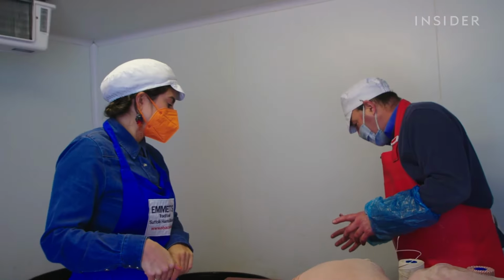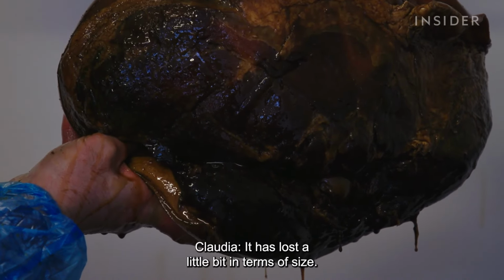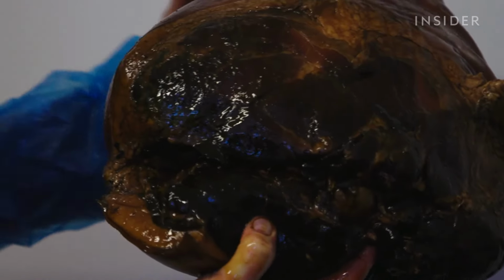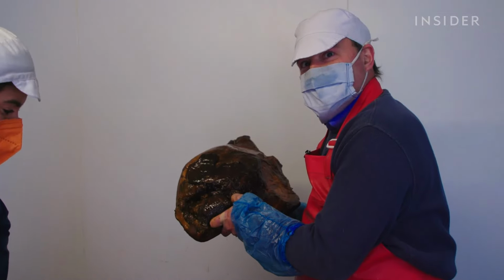Here you have 20 gammons on the bone. This has been in here for a week so far. It has lost a little bit in terms of size. As you can see, it is gaining color, taste, flavor straight away. I turn them twice a week. I don't go to the gym. I lift ham and bacon.